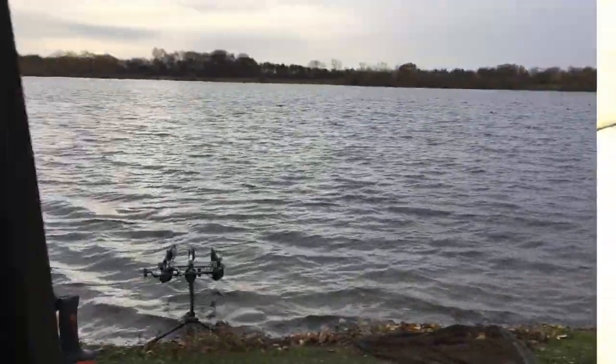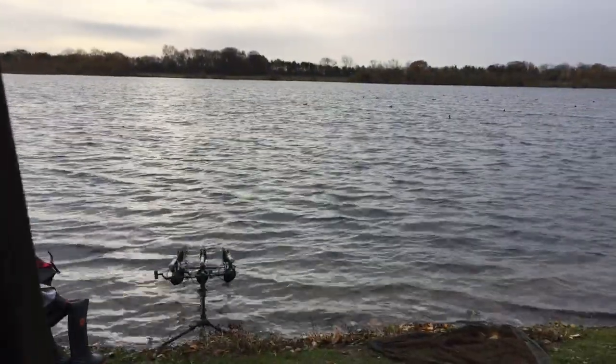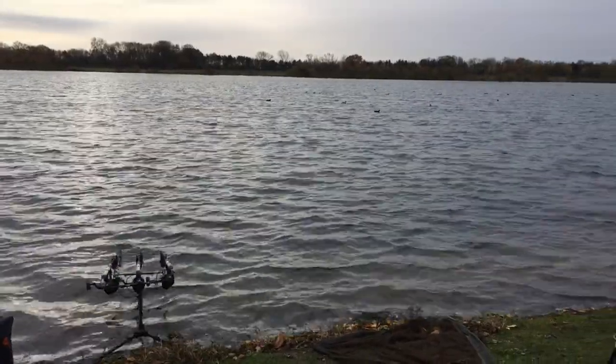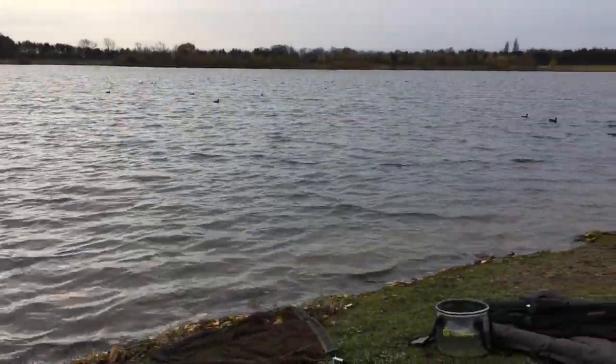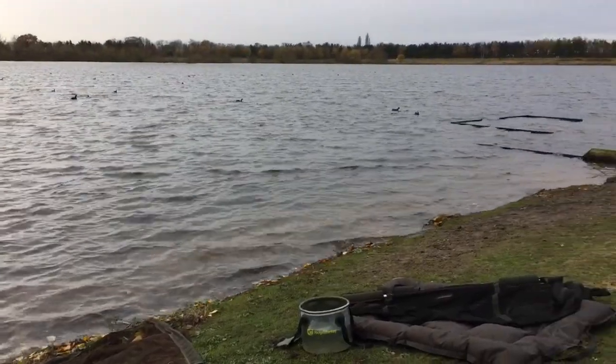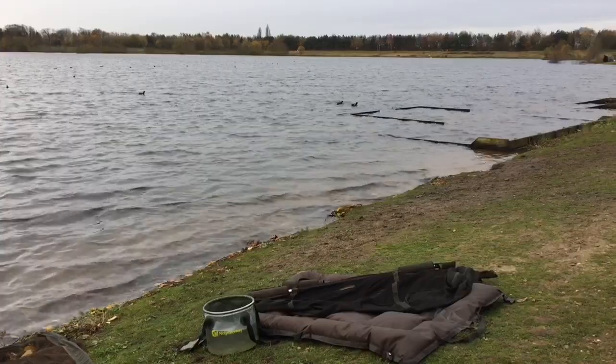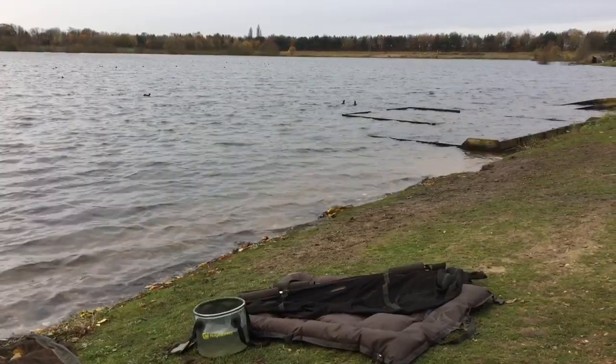Happy days. I've got all 3 Ronnies out. Absolutely launched them as far as I possibly could. I don't think I could actually get them any further because I pulled a bit of a sneaky one and waded out to the edge of that little jetty there.